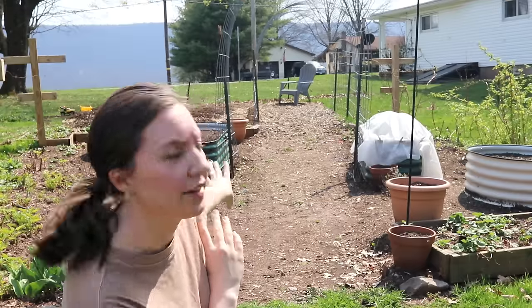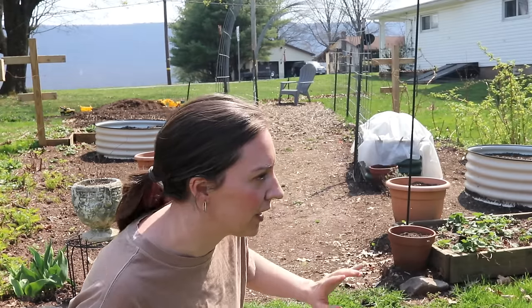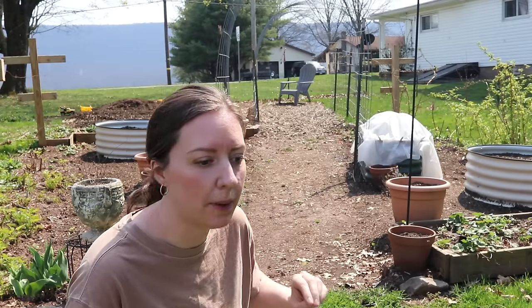And I'm gonna do a lot of pots. I have some pots in here now, but I'm gonna grab some more. That way I can control some of these herbs. Some of them can become a bit invasive, so I want to keep an eye on that and make sure they don't go to seed and spread everywhere. So it's a bit easier to control when they're in pots.